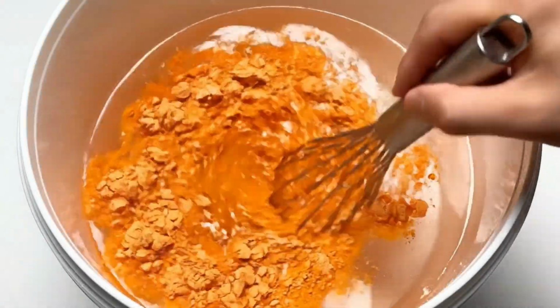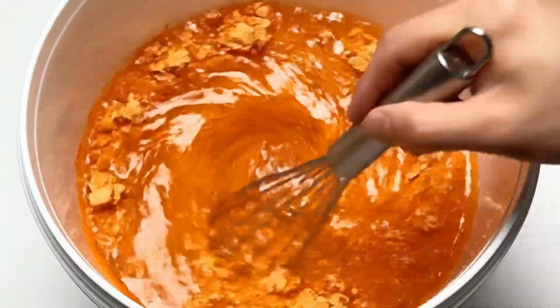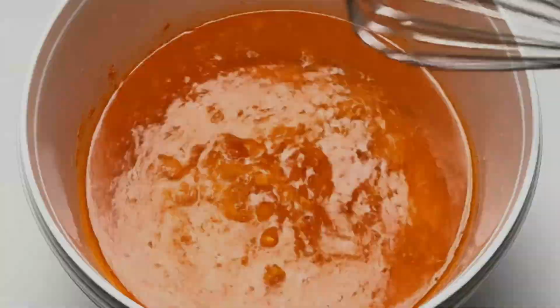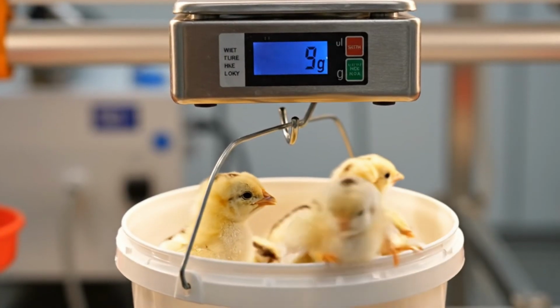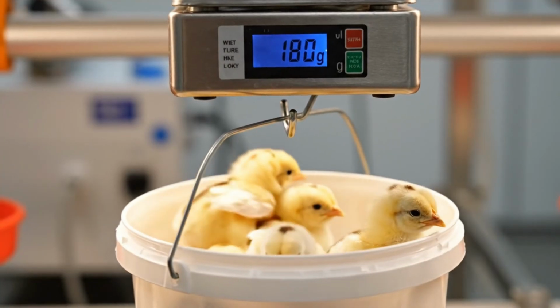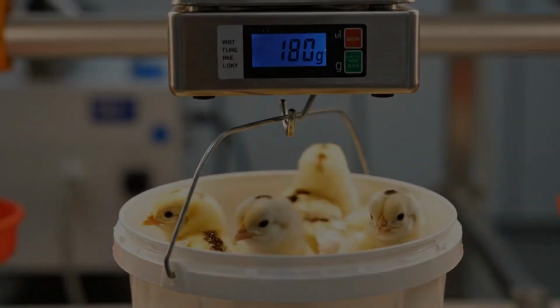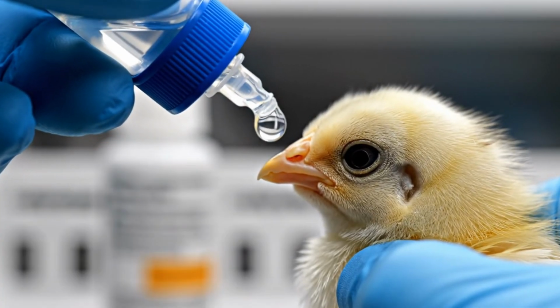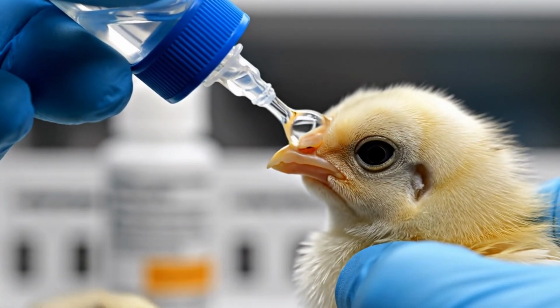Electrolytes and vitamins are mixed into the water supply, a boost to their developing immune systems. Day 7. A sample group is weighed. Hitting the target weight now is crucial for the final yield. Individually, each chick receives a Gumboro vaccine drop in the eye.